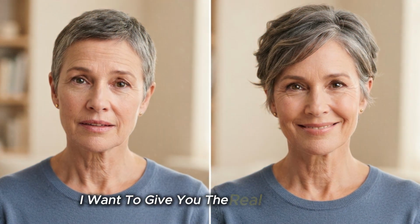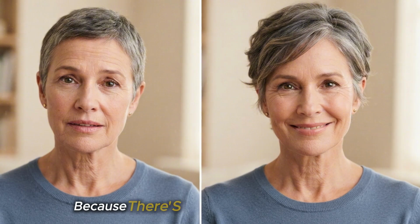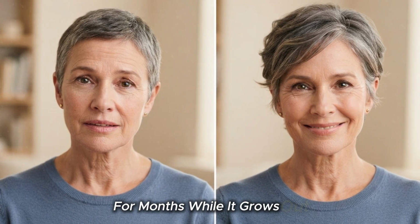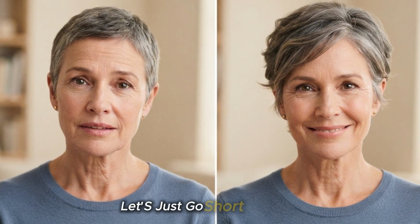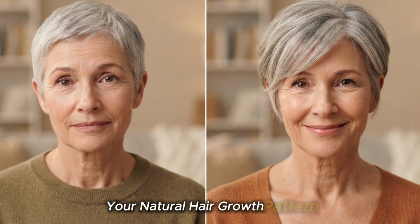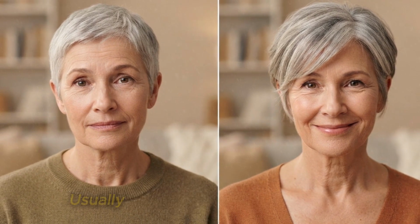I want to give you the real reason this matters beyond aesthetics. A pixie is one of the least forgiving cuts there is, because there's no length left to correct a bad decision at the chair. If it's wrong, you're living with it for months while it grows out. That's exactly why this one deserves more thought than "let's just go short," not less. The stylists doing this well are asking about your face shape, your natural hair growth pattern, and where you're thinning before they touch the shears. The ones handing out uniform pixies as a default usually aren't.